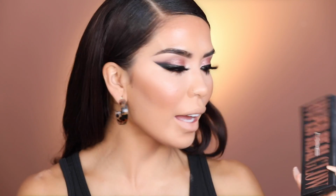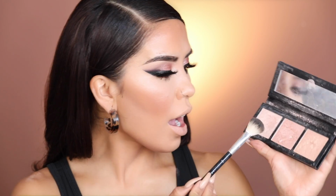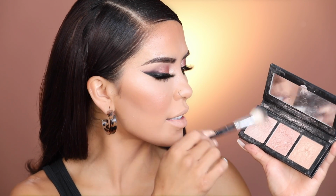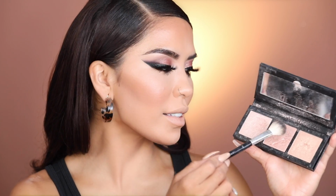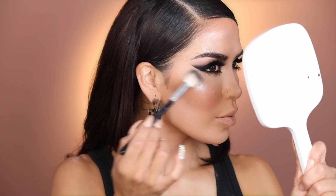And then lastly, I'm going to go in with the MAC Hyper Real Glow Highlight. This is their Rose Gold one, I believe, because I know they have a gold one, but this one is more on the rosy side. I'm going to mix these 2 shades right here. This is like a light rose gold, and this is like a champagne gold. We haven't even got the lips on and I'm already like, wow, I love this look.